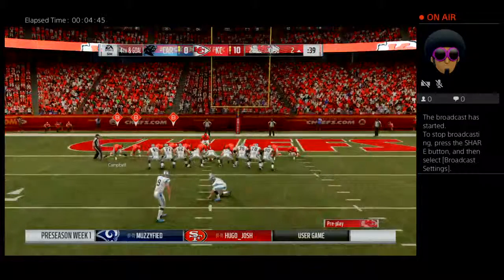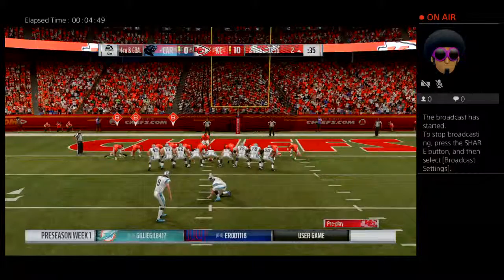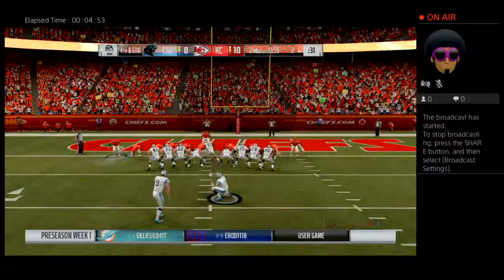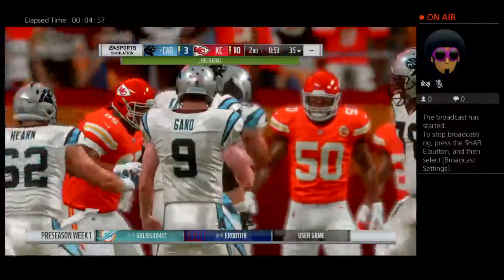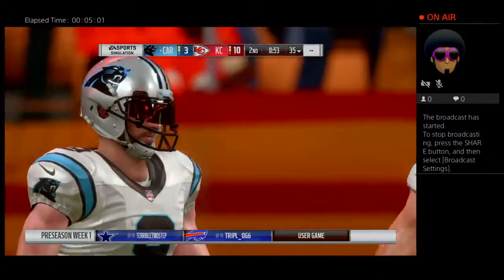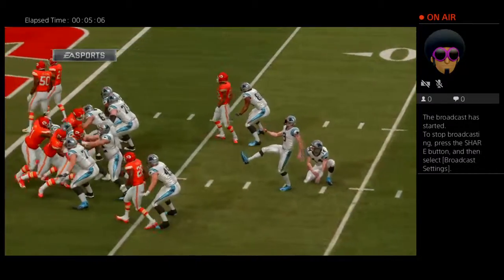4th down, and here's Graham Gano now in the field goal unit for the Panthers. From the left hash, he'll have to cut this at a tight angle. And Gano's kick is right through. And they get themselves on the board here. It's 10-3. So they do get the 3 points before they hit halftime, something to build on maybe.